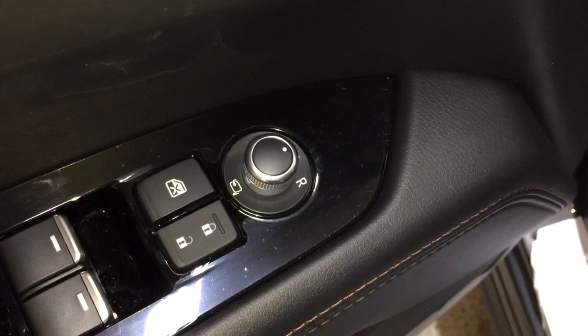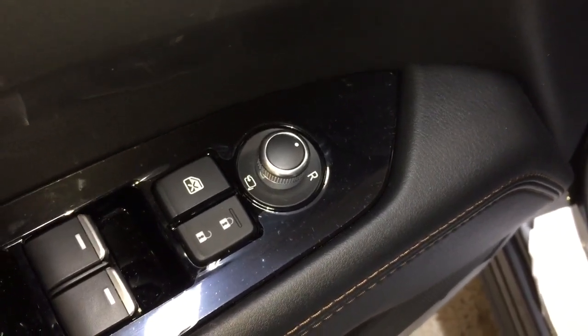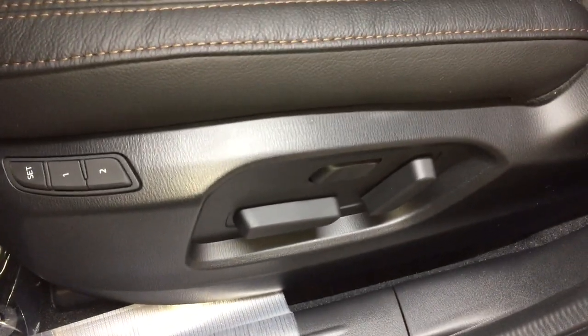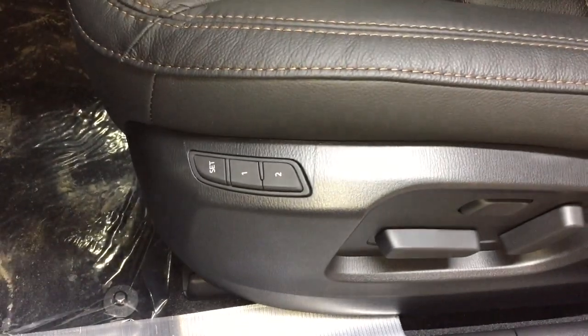And taking a look at the interior of the GT Turbo, you have your power mirrors, which are also power folding, power locks and windows. You also have storage along the bottom of the door. As well, you have the BOSE premium sound system. And over here, you have your power driver seat controls with power lumbar support, as well as your 2 memory seat settings.